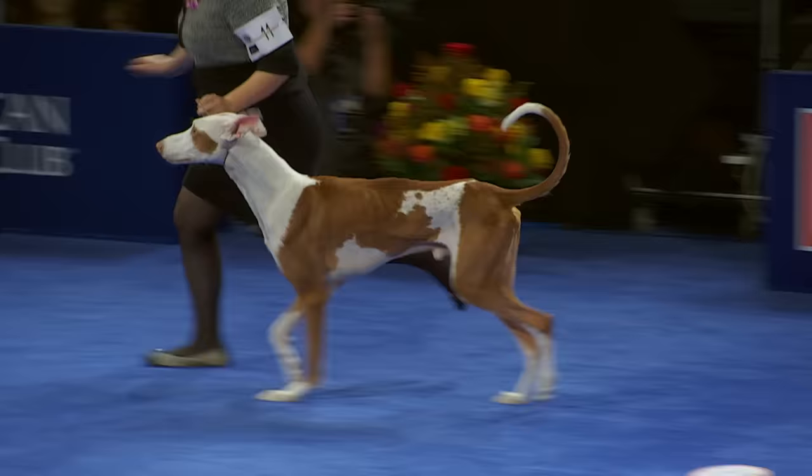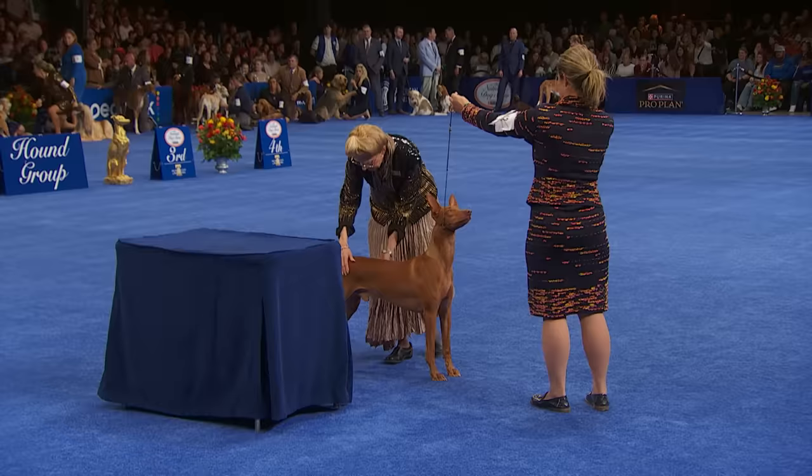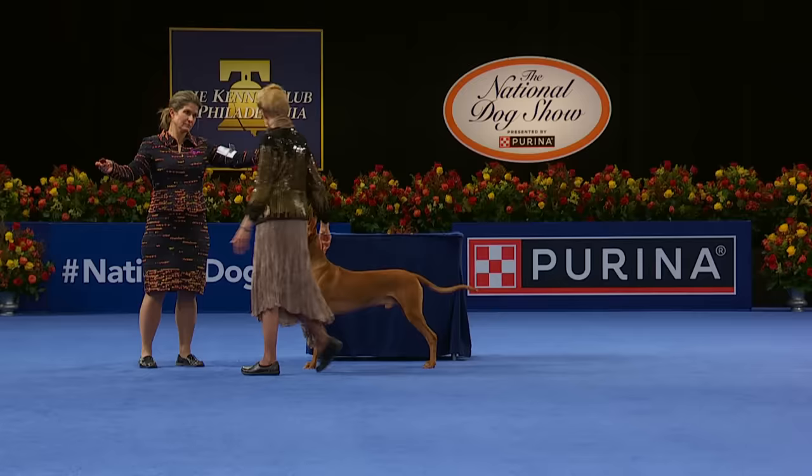The Pharaoh Hound. The Pharaoh Hound is indeed one of the oldest of all the breeds, dating back to Egypt at least 7,000 years ago. The one you are looking at right now is very much like those depicted in the Egyptian tombs.